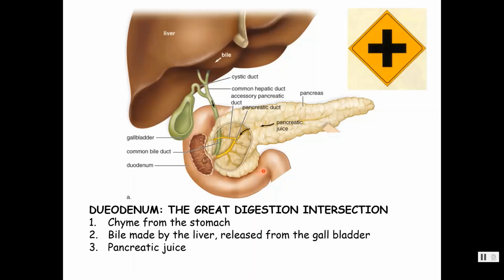I'm calling it the great intersection. A lot of magic is going to happen in the duodenum because we have 3 things coming in. We've got that acidic chyme from the stomach. We're going to add the bile made by the liver but released from the gallbladder. And then we're going to talk about pancreatic juice and what's in there. So we have a lot of chemistry going on, a lot of the chemical digestion, and a lot of absorption is going to occur in the duodenum.